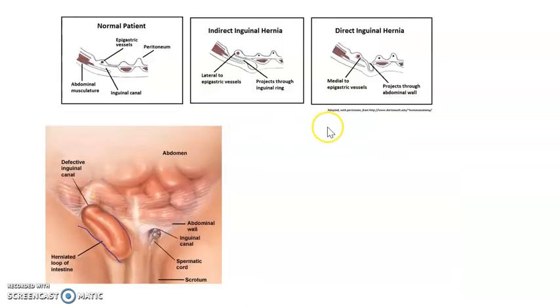And you've got two different types of hernia: the indirect inguinal hernia and the direct inguinal hernia. You can see in this normal patient there's no perforation, there's nothing happening in these two. The main similarity is perforation, but what's the difference between indirect and direct? With indirect, by the way, both of these happen in both males and females equally, even though the development is completely different. With indirect, it comes through the deep inguinal ring.